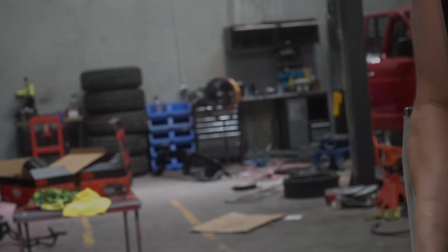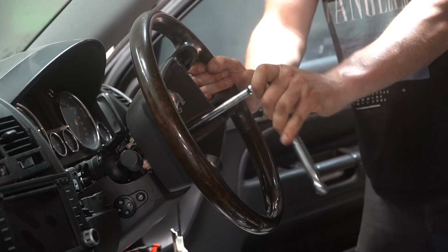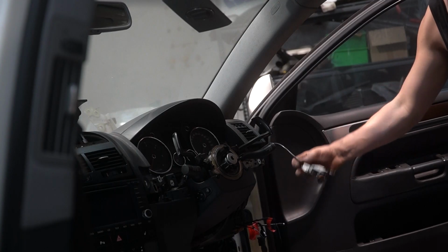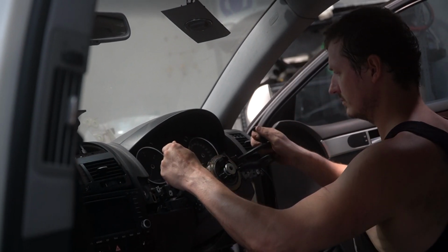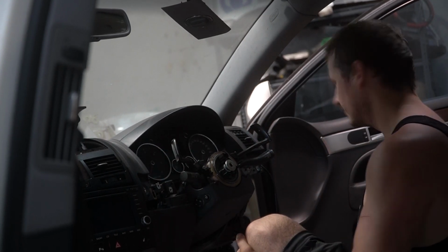Probably not. Then, as if by magic, behind the original wheel is a Tesla steering wheel. I can see why this is a stupid idea.